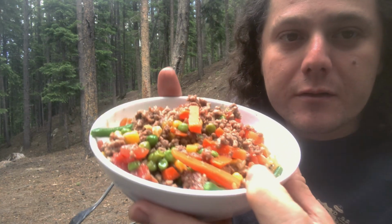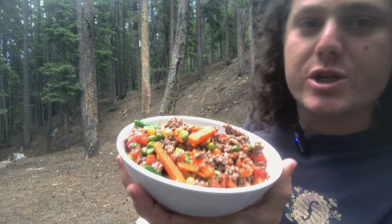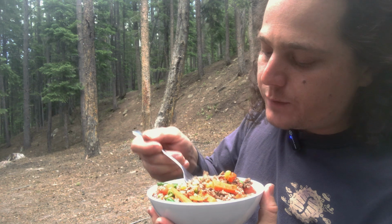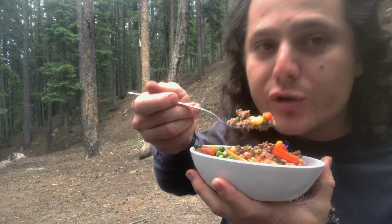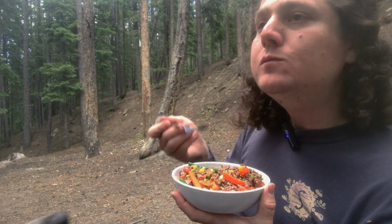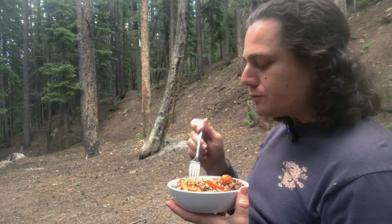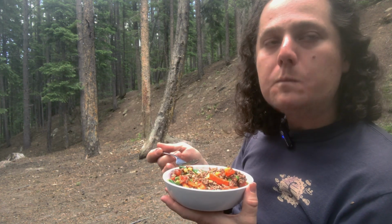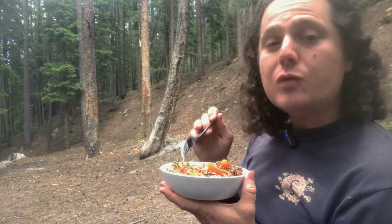All right. We got just kind of a rice bowl situation. Green beans and carrots, and corn and peas, and ground beef, rice, tomatoes, and all sorts of good stuff. Tastes like it was cooked on a campfire. Yeah. That's not bad.